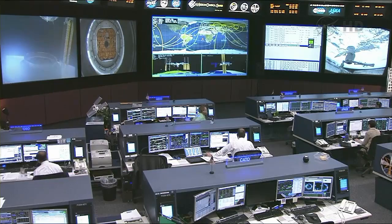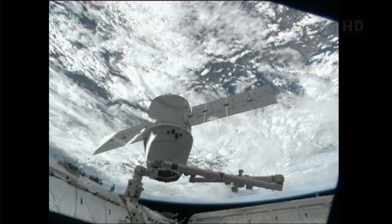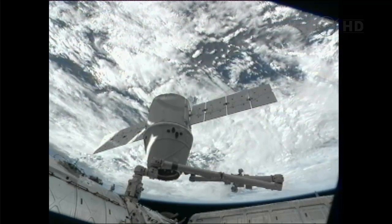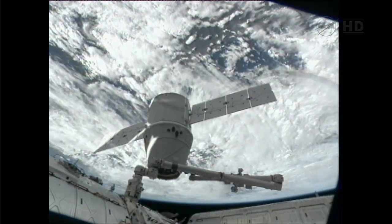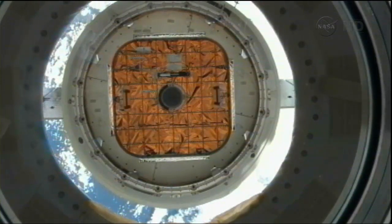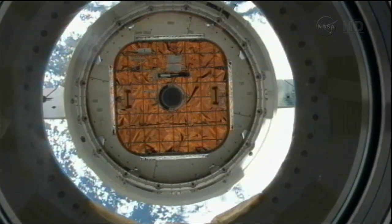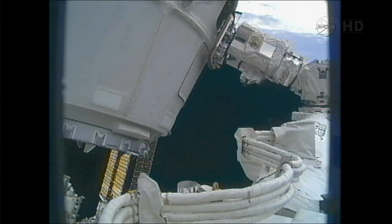But for now, we'll continue to watch as Dragon has been successfully unberthed and detached from the International Space Station. That took place at 6:19 a.m. Central Time, 7:19 a.m. Eastern. The ground teams here in Houston are continuing to work through the process to get it set up and in position for the actual release of Dragon. The crew will be doing that part of the maneuver. Aki Hoshide will be the primary robotic arm operator, with Sunny Williams backing him up. And there's a look eye to eye with Dragon as it continues to be backed away from the orbiting complex.